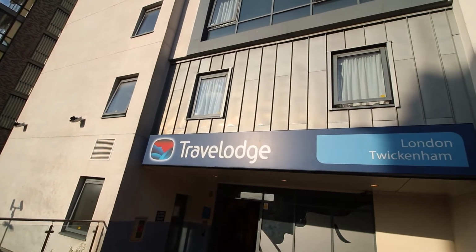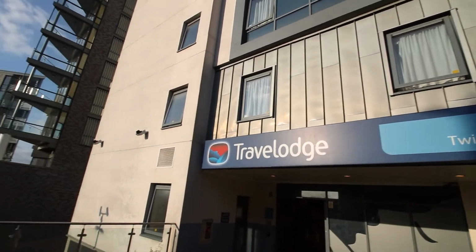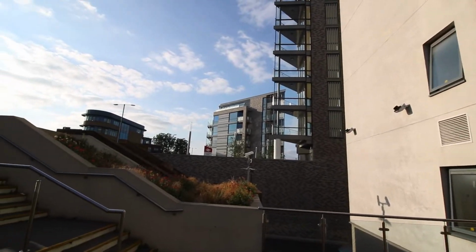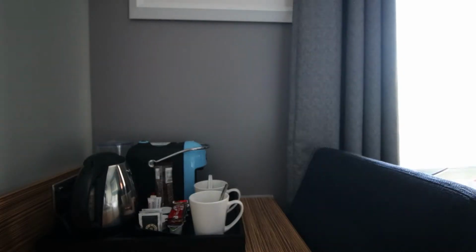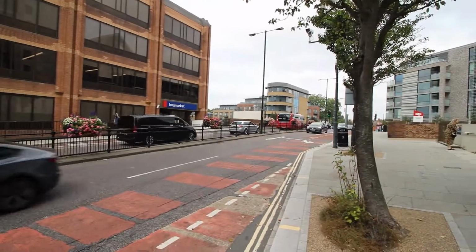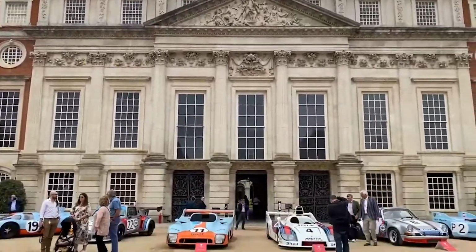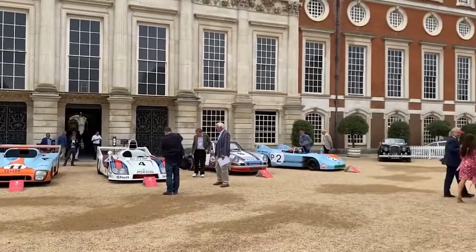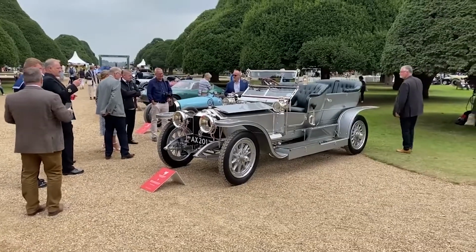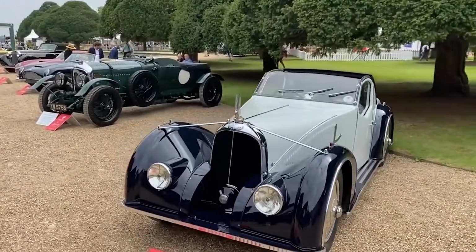Here we are at our second stay. So this is the Travel Lodge. And we're in Twickenham. And then tomorrow we head to the Concours of Elegance at Hampton Court. Right in front where the Porsches are at Hampton Court. Such a good vibe here. You can see Art Deco influences straight away.